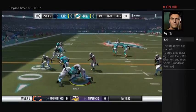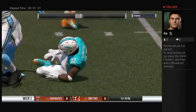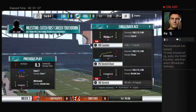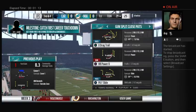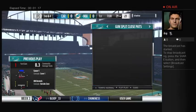Now a handoff here to his running back. And he is met at the line of scrimmage, and he goes down right there. Coney Ely in on the tackle. And the starting crew defensively for Carolina. K'Wan Short came out of Purdue as one of the top-rated defensive tackle prospects. Now he's one of the top-rated NFL players.